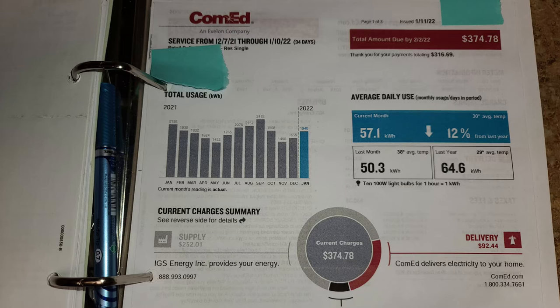Even though you have a gas furnace, it still uses electricity for the blower motor and all the electronics inside of your furnace. So the temperature outside is going to make a big difference in what your electric bill is. So the actual bill itself, when you look at supply, was $252.01. But then they give you a delivery fee, which is $92.44, and then the taxes make up the rest of it. So this is for when I first plugged this thing in.